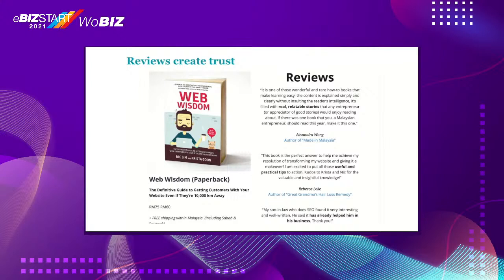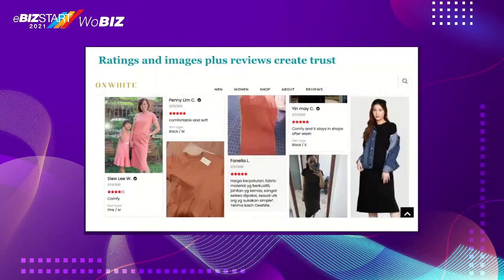Alexandra Wong, she herself is a famous columnist for The Star and author of her own book. There's another author also, Rebecca Loke, who's also author of her own book. So if I'm an author, I probably would like to get reviews from other authors, right? So these are some of the things that you must start thinking about, especially if you're selling products.